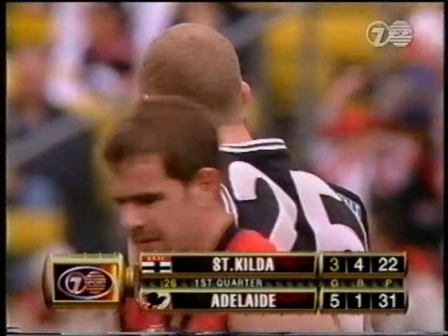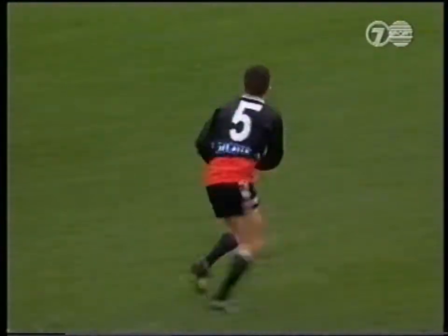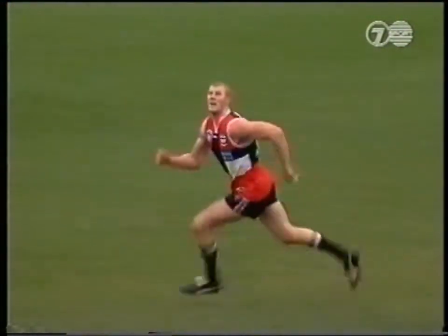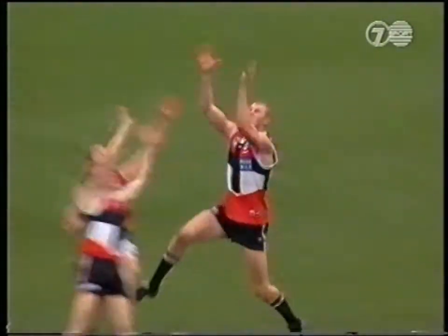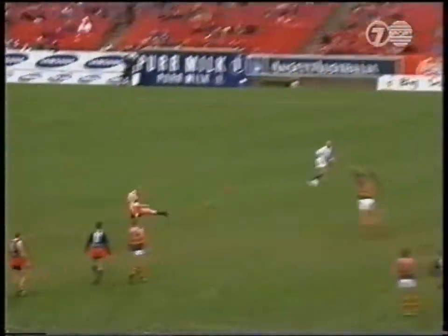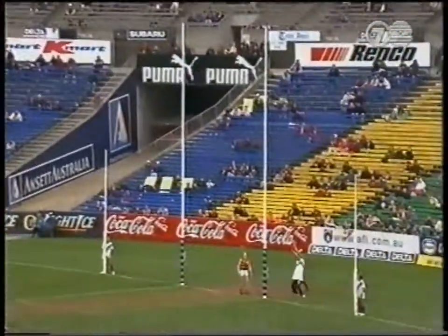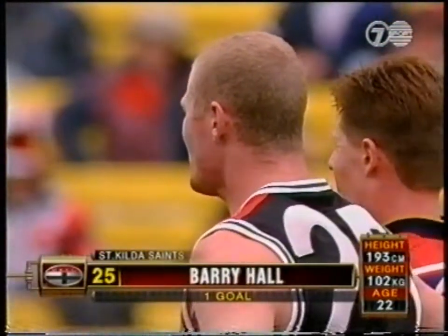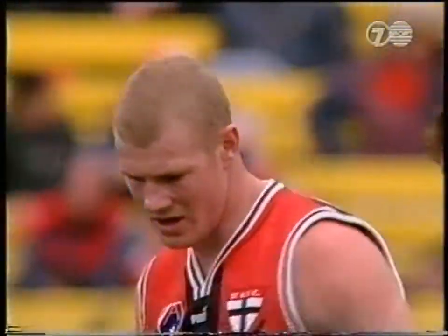Yeah, an important shot on goal by Barry Hall, but terrific setup once again by the St Kilda team. Aussie Jones has been in outstanding form in this first quarter with 10 possessions. Good centering kick to the advantage of Barry Hall, who jumped into the contest, jumped early, marked the footy at its highest point, and converted accordingly for the St Kilda team.